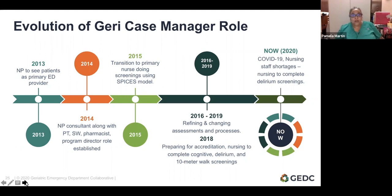We tried transitioning with all of that. It still came back that it was too many screens. So we went back to the drawing board. We were using the CAM. Nurses said that was too much. I reached out to EULA and other geriatric emergency departments to see what they were using as their delirium screen, and they were using the DTS going into the BCAM, so doing the 2-part delirium screen. So I took that one back to my nursing staff and said, okay, what do you think about this one? So then we implemented that one.